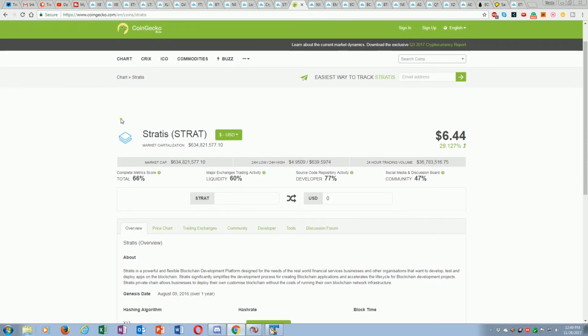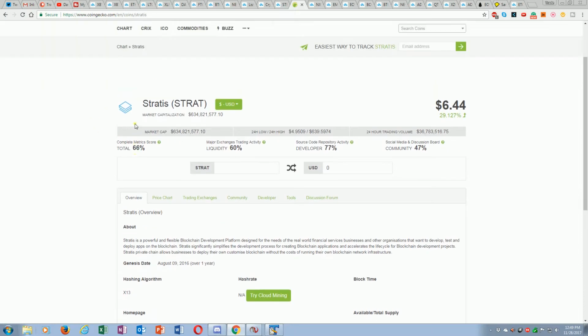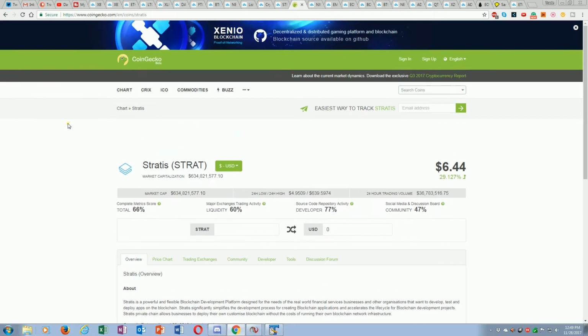Now, as with any coin that you're considering trading, I always suggest you come over here and check its stats if you haven't traded it before. Strat's, this is a really strong project. We're very high on the CoinGecko scale at 66%. Market cap, almost 650 million. So this is a major coin. A lot of volume coming in of late, and this is a strong project.